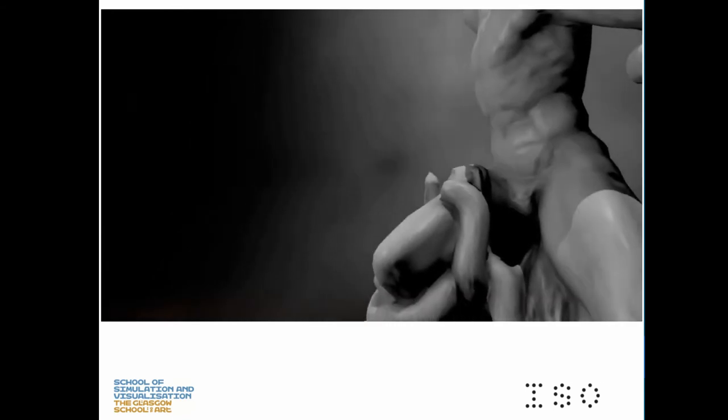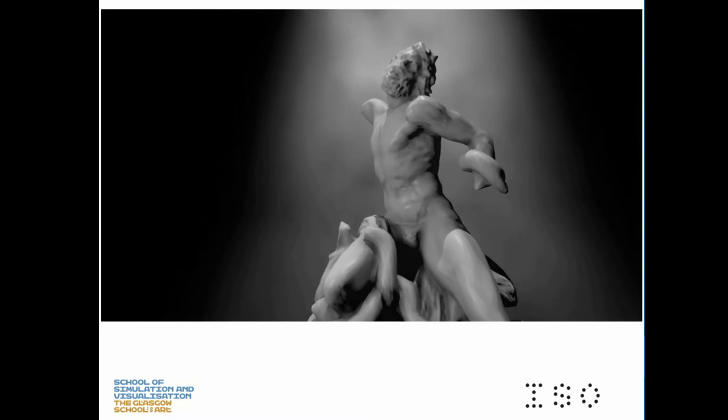You are looking at a plaster replica of the central figure that existed in the Glasgow School of Art's Macintosh building.